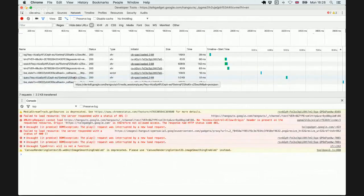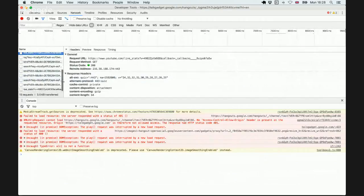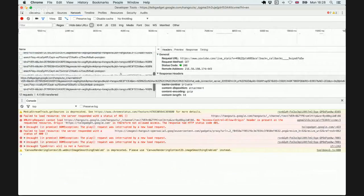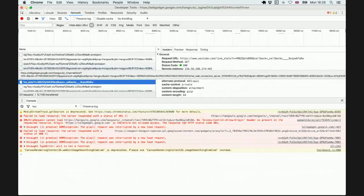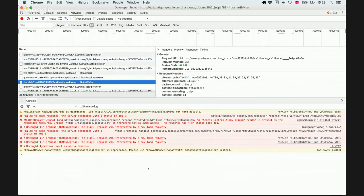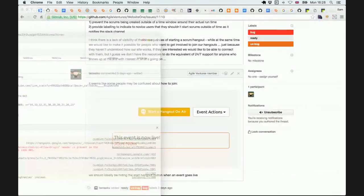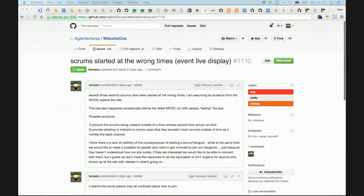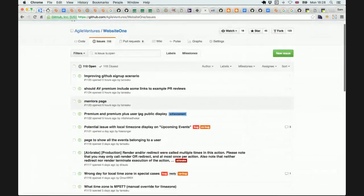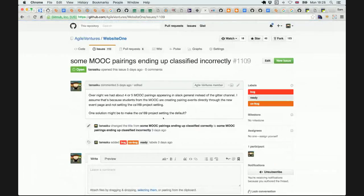Do we have a ticket in for some of the movement pairings being in Slack instead of the Gitter? I don't know. I certainly have a concern about it. Okay. So Scrum started at, right. Yeah, we do. That's this one.